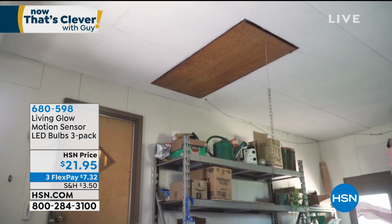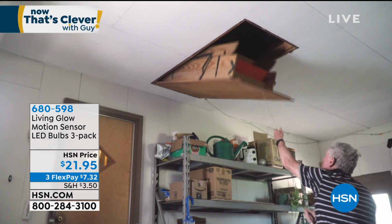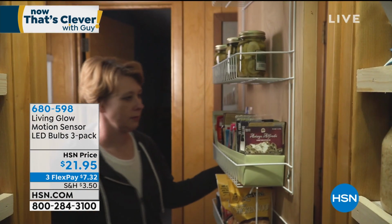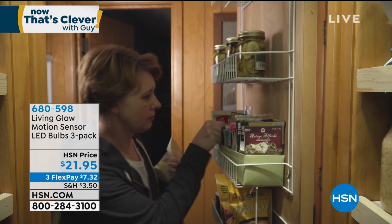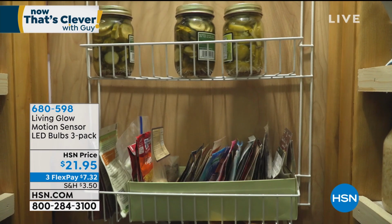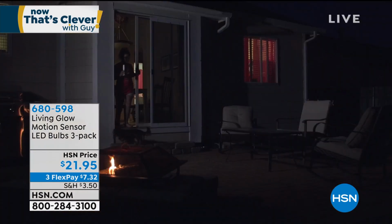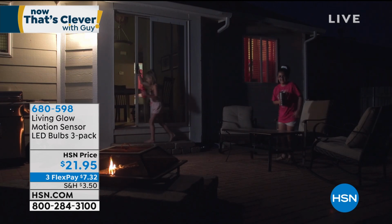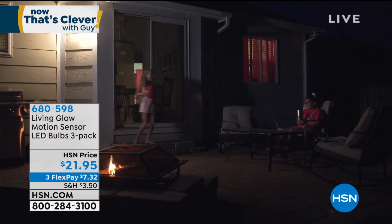So Julie, I'm thinking basements, attics, you could put these in a pantry, maybe just a closet area that's never been lit before and you didn't want to have to run separate switches and all that stuff. All you need to do is pop it in. That's how easy it is. The install is screwing it in. It could be your outside area where your kids hang out and you just want to have a light on.